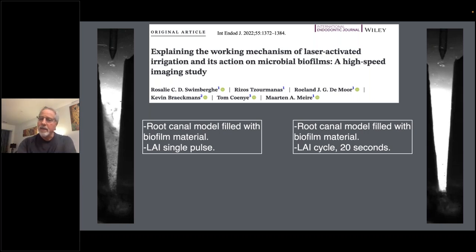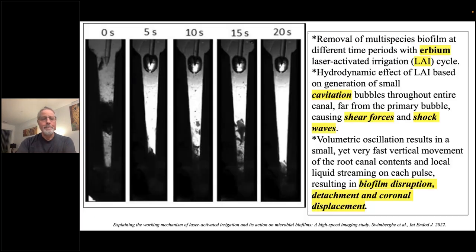So this is the working mechanism. And what you've got to see is that here the laser tip is basically above the orifice. I'm going to show some evidence as to why I believe it's beneficial to bring the laser tip down into the canal to about mid-root as you do this type of activation. So this is from that study. You can see at 0 seconds, it's already having an effect. At 5 seconds, it's beginning. At 20 seconds, it's mostly gone. So it's a hydrodynamic effect. There's a generation of these cavitation bubbles that extend throughout the canal system, causing these shear forces and shock waves to break up all of the tissue and biofilm that's in the canal system.